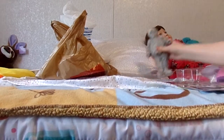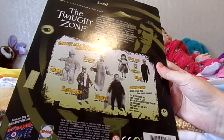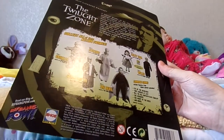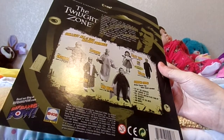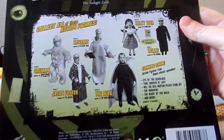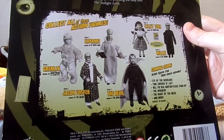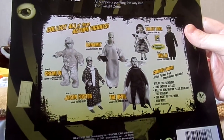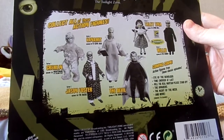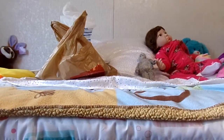So I got that, and I would like some others in this figure collection. I actually didn't realize the figures were that big. I thought they would be as little as some of the other figures that I'll show you in a little bit, because I did pick up a couple more Twilight Zone figures at Half Price Books, and I thought the Gremlin would be the same size as them, and I was really wrong. But I'd love to have the Jason Foster one, the Devil one, and Talkie Tina. They're the other ones in this series that I'd really like, and I'm guessing they would be the same size as the Gremlin. But I just thought that was really cool. I wanted to show it to you before I get into the other stuff.